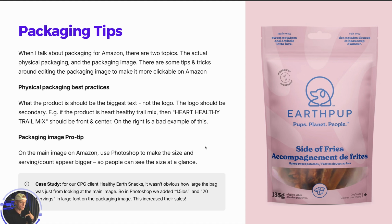But for all of my main image tips, tricks, and hacks, see my main image ultimate guide. That is a free download as well as a video. And we also offer main image makeovers, I call it, which can be very powerful. I've seen simply redoing and improving the main image increase sales by 10 to 15% almost overnight. So main image is a whole other strategy. See my other video and guide for that.